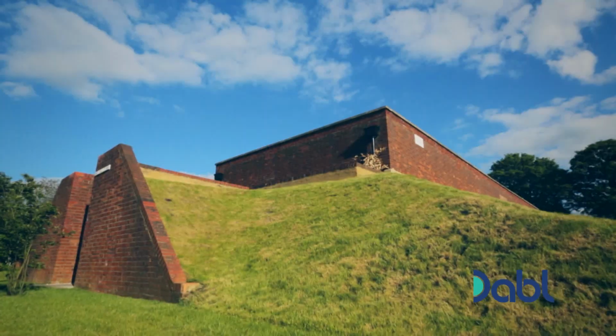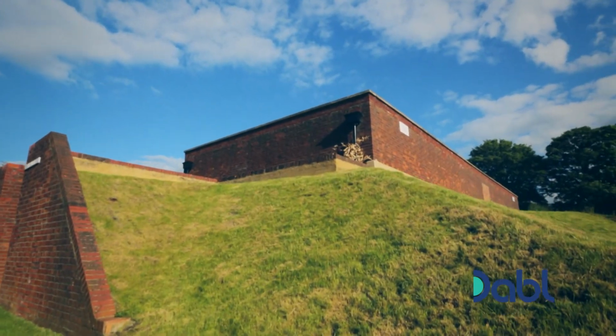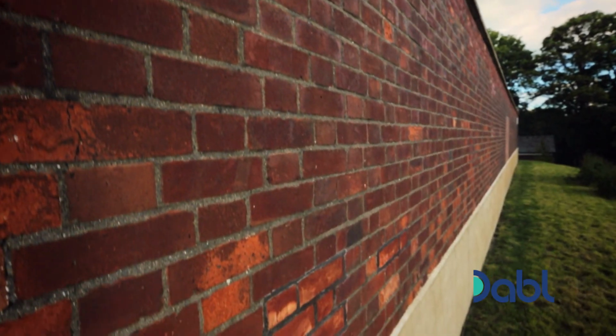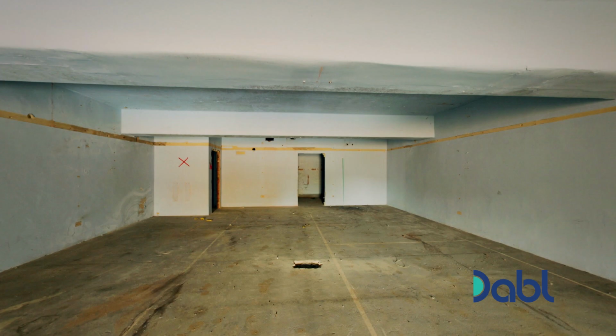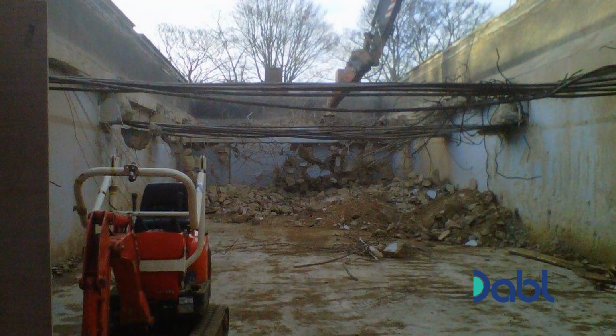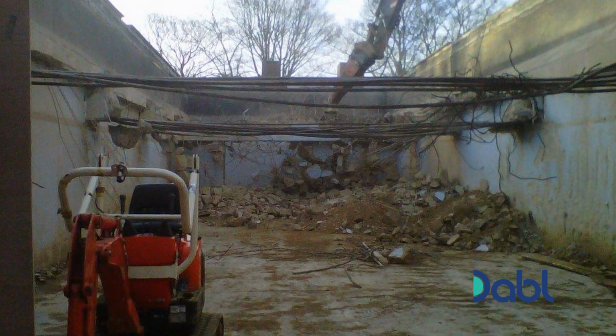The bunker's Grade 2 listed status was a real challenge for the architects, as it meant the exterior walls had to remain unchanged. So to let light in, they removed the 300-ton concrete roof, a complicated process that took 2 months.